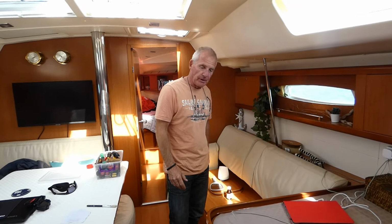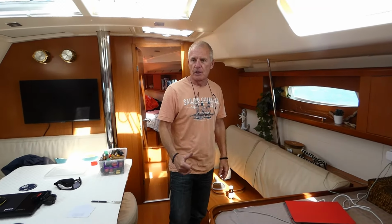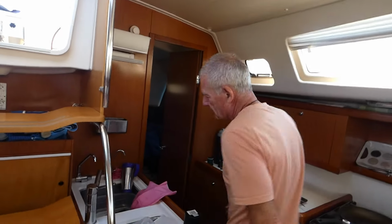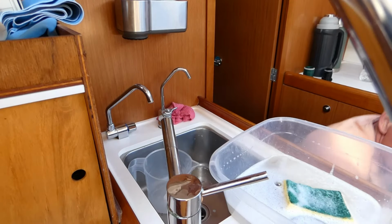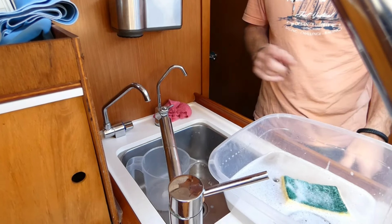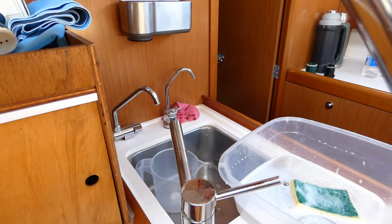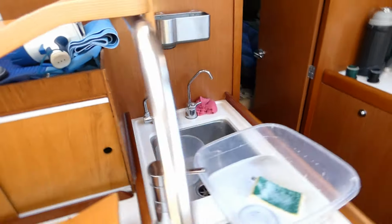Yep, so I'm going to put the water maker on. Generally, when we first start it, we have to run it through for about 10 minutes. So turn the tap from tank to tap. And now switch the water maker on. Hopefully water will come out.